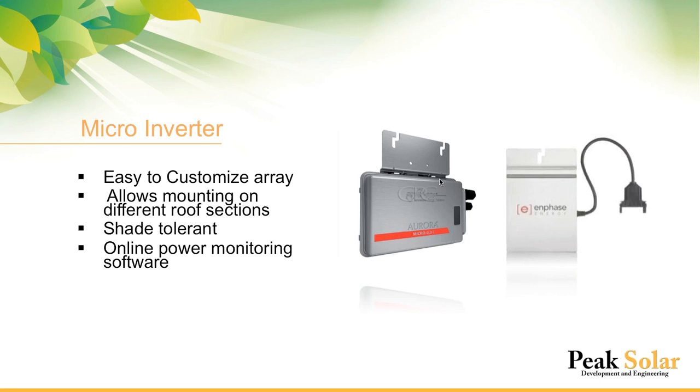We have basically one inverter on the back of each panel. And as I said, they're easy to customize. You can design the system any way. It allows you to have different roofs, different peaks, if you want to do flat. However you want to do it allows each one of the microinverters to work independently. So each one of them are their own unit. They do have shade tolerance. So again, there's more technology behind it than the centralized.